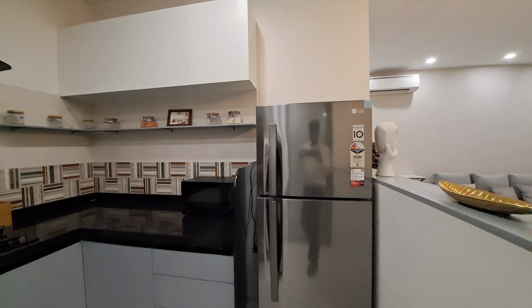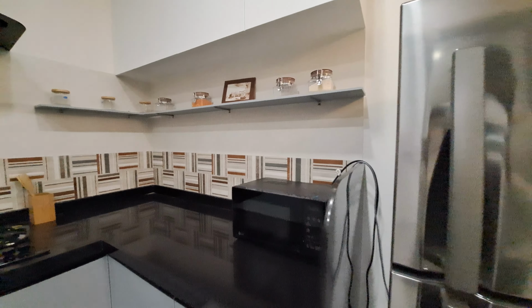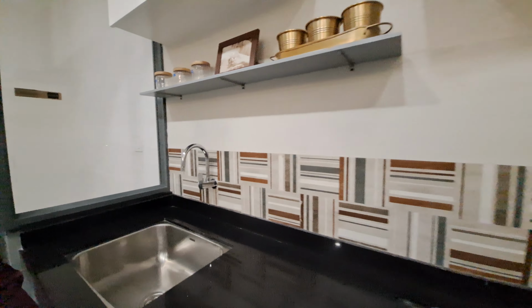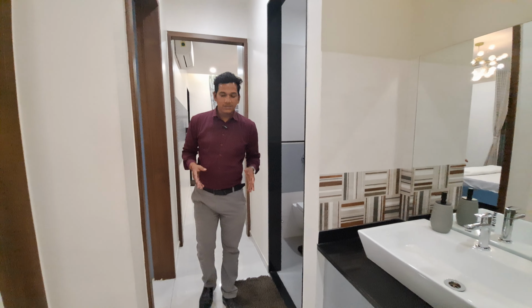This is your separate closed kitchen where you can get some extra space for a fridge. L pattern shape kitchen, where you can provide granite stone, attached with a dry balcony of 8x6 square feet. This way there is a small lobby.